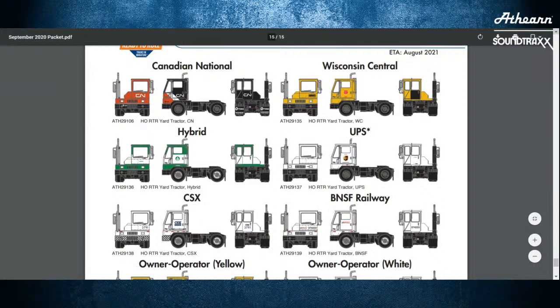But then, you get Canadian National. It's like, we're going to represent our colors here. Yeah, and put the locomotive paint scheme on it. It looks cool. It does. It's probably the one that catches your eye out of the group. It really does. We got Wisconsin Central. It's a great line that I got to rail fan many years ago. We got the hybrid, and of course UPS. That's a good generic one as well.